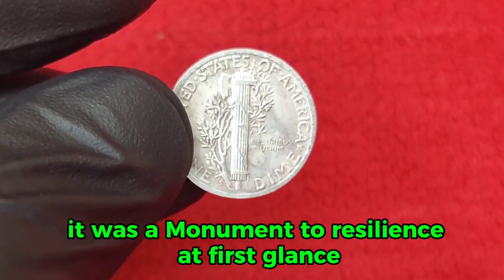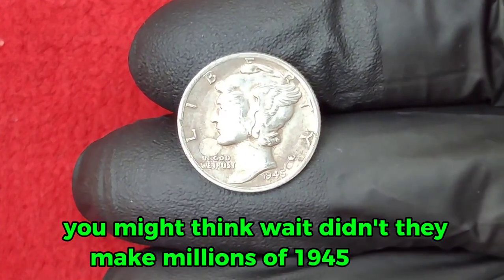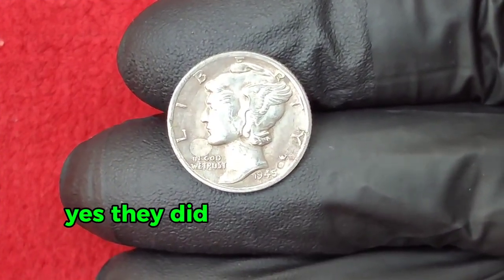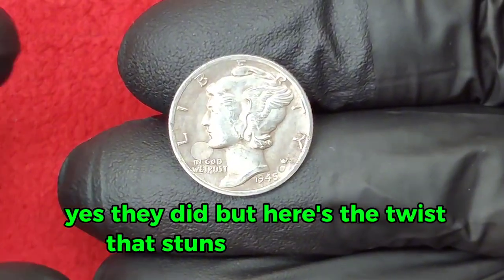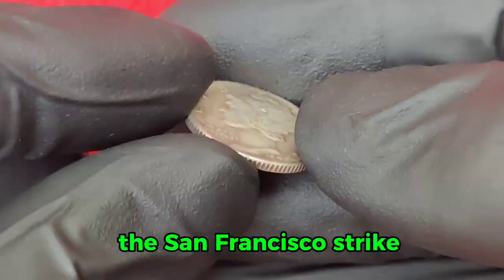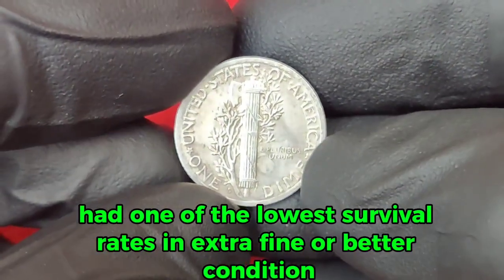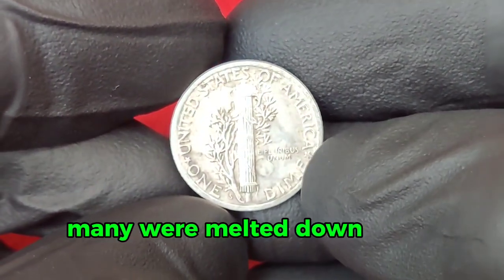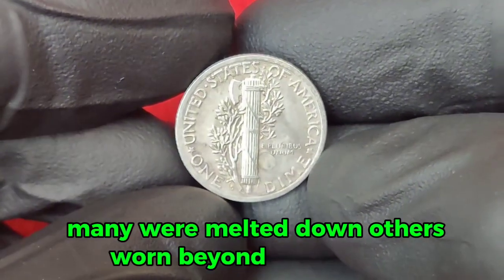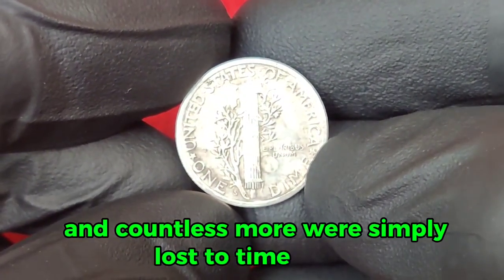At first glance, you might think, wait, didn't they make millions of 1945 dimes? Yes, they did. But here's the twist that stuns even seasoned collectors. The San Francisco strike had one of the lowest survival rates in extra fine or better condition. Many were melted down, others worn beyond recognition, and countless more were simply lost to time.